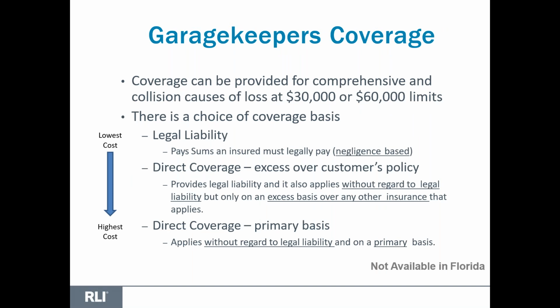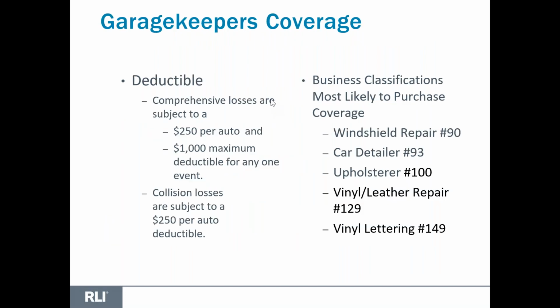We have options for coverage for garage keepers of $30,000 or $60,000 limits, and then 3 different coverage options based on what they would like covered. A few things about the garage keepers coverage: there is a $250 per auto deductible on comprehensive losses, $1,000 maximum deductible for any one event. Collision losses are subject to a $250 per auto deductible.